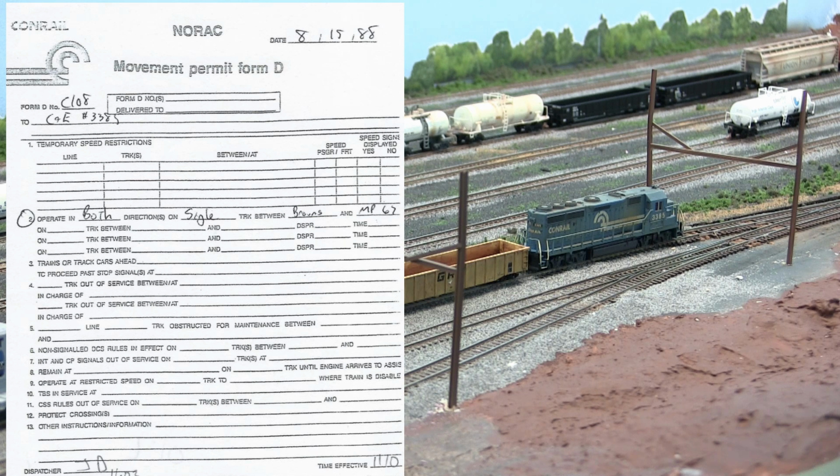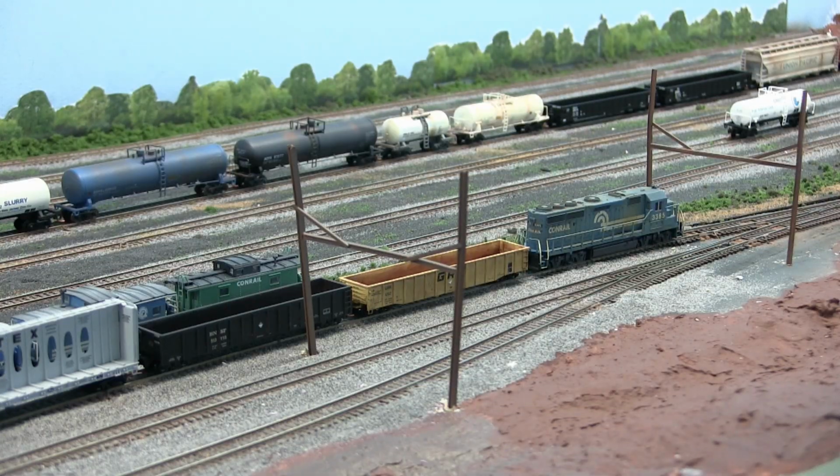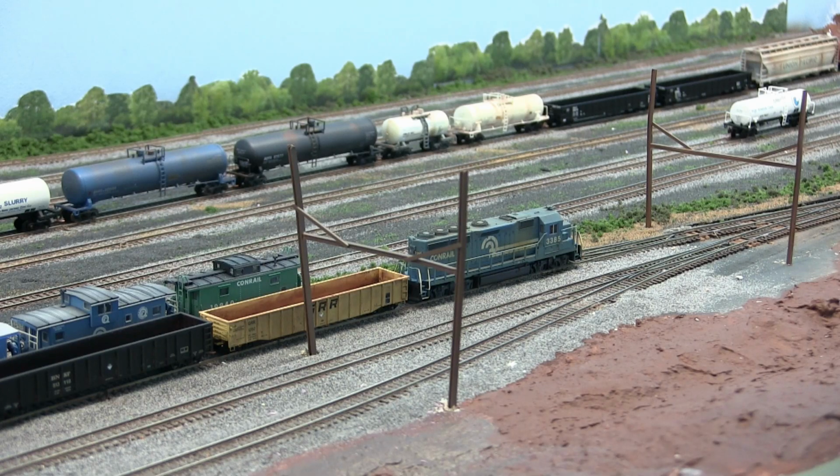C-108-2, C&E, number 3385, dated August 15th, 1988. Circle Line 2, operate in both directions on single track between Browns and Milepost 67. Dispatcher is J.D. Time effective on the fast clock is going to be 11:10 hours. Okay, so now that we got all our paperwork in order, we're going to head out.